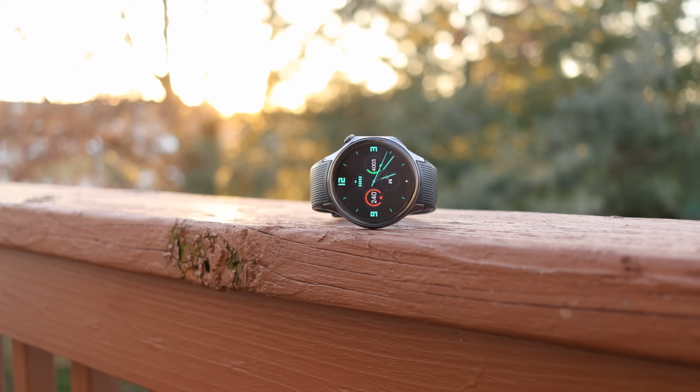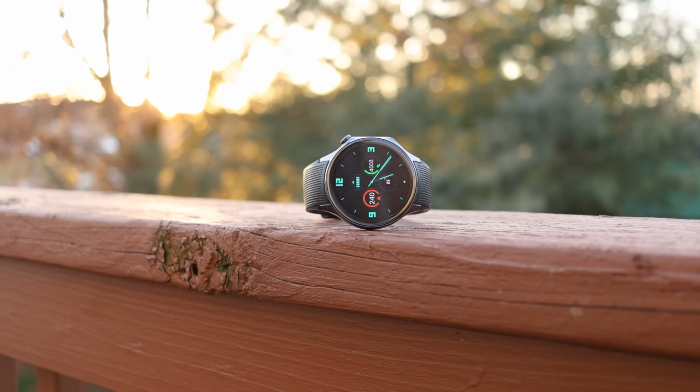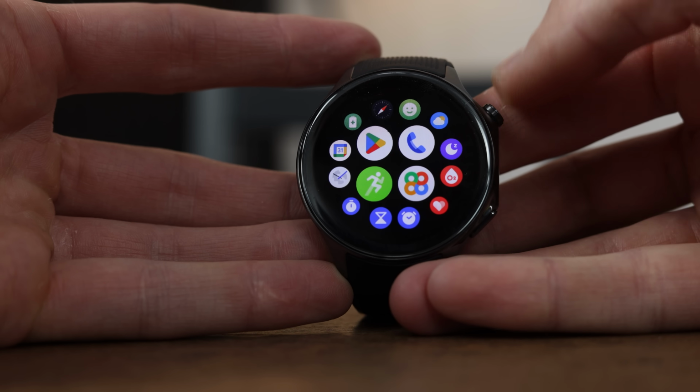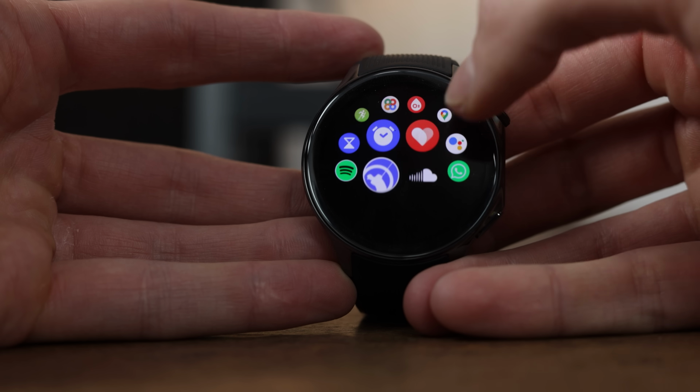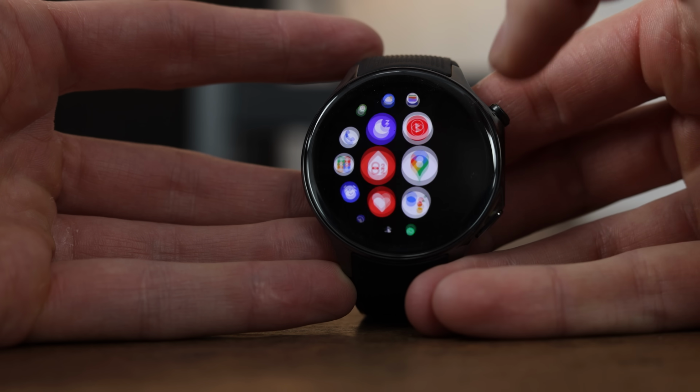Now, this is $299. The only downside, like I said, is that it doesn't have a rotating crown. And if you really care about it, it doesn't have ECG either. Kind of two small drawbacks there, but a really solid watch. And if you can find a sale on this, it's a really strong recommendation. The battery life, the specs, OnePlus did a great job here.